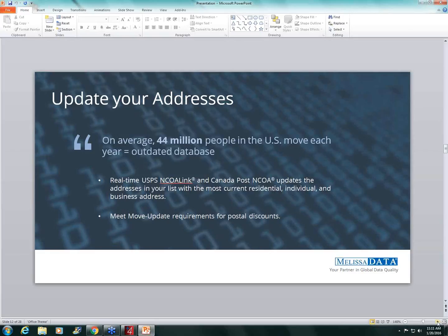USPS NCOA, or National Change of Address services, store the changes of address for 4 years, 48 months, so you can run your data against all the moves that have been reported in 4 years, and if any of the records, if John Smith at 120 Main Street has moved, then this would provide you his new address.